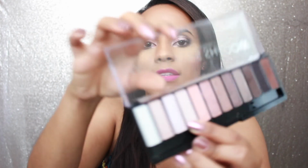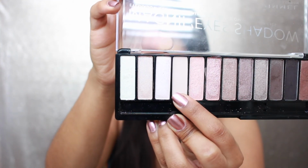The only thing with this palette though is that you don't get a lot of matte colors. So I think right here you have only one matte color, and it's this one right here. And it is a very light color, so in my case it doesn't really work for the crease. I do use it to set my eyeshadow base that I told you about, the NYX eyeshadow base, but it doesn't work for a crease color for me. So I usually have to reach for maybe an eyeshadow single or another palette just to do the transition in colors, and then I go in with this palette.